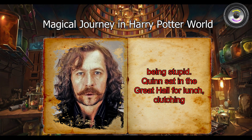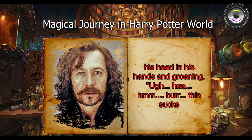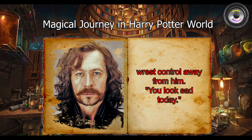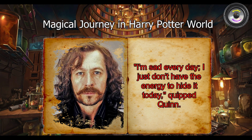Quinn sat in the great hall for lunch, clutching his head in his hands and groaning. "Brr, this sucks so bad," groaned Quinn. He was lamenting about making no actual progress. Even though he had gotten better at performing transmutation on ice, the mechanism would wrest control away from him. "You look sad today." Quinn turned his head to see Penelope Clearwater staring down at him. "I'm sad every day, I just don't have the energy to hide it today," quipped Quinn.